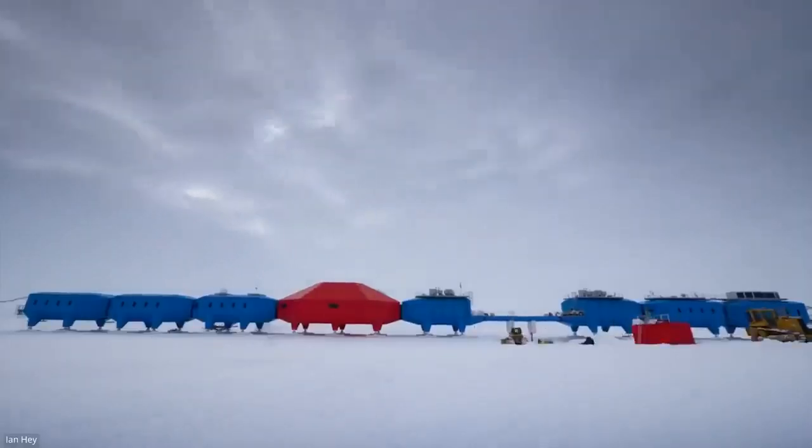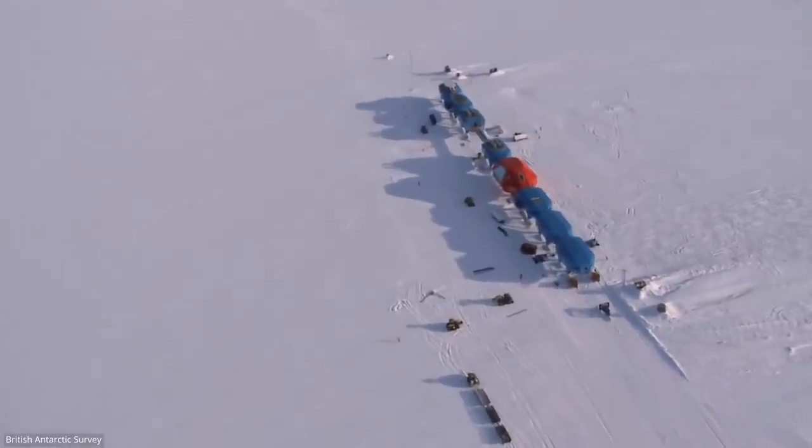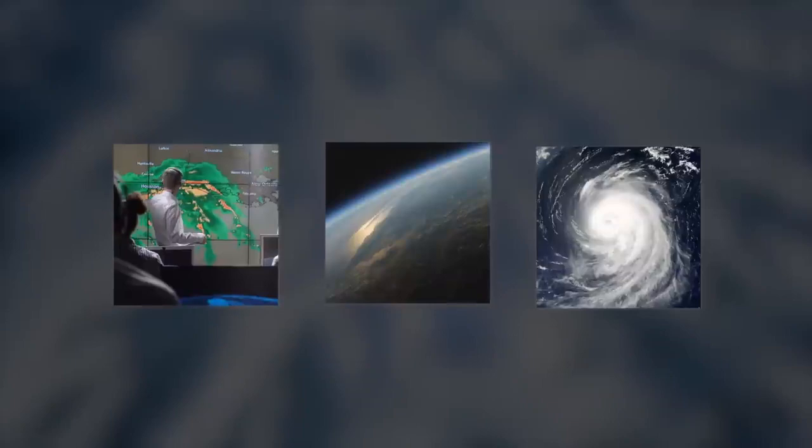Today, the Halley 6 research base still stands on top of the Brunt ice shelf, serving as a home for British and international researchers more than 14,000 kilometers away from the British Isles. The walking research station is responsible for critical research surrounding climate, atmospheric, and space weather research that cannot be done anywhere else in the world.